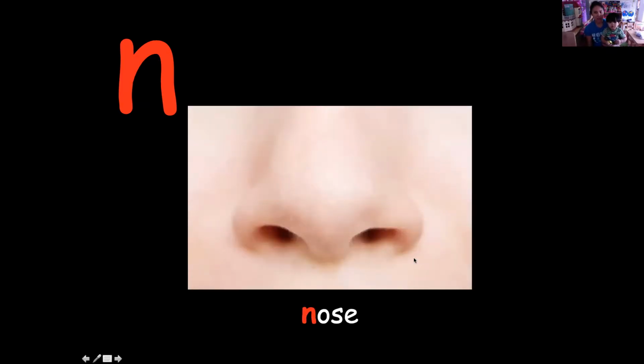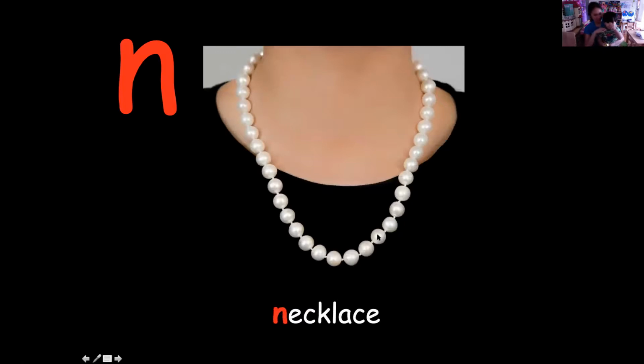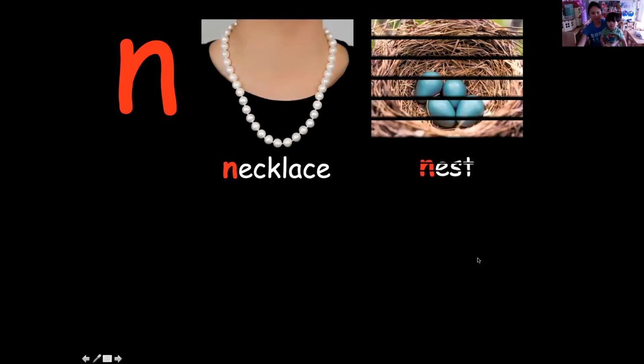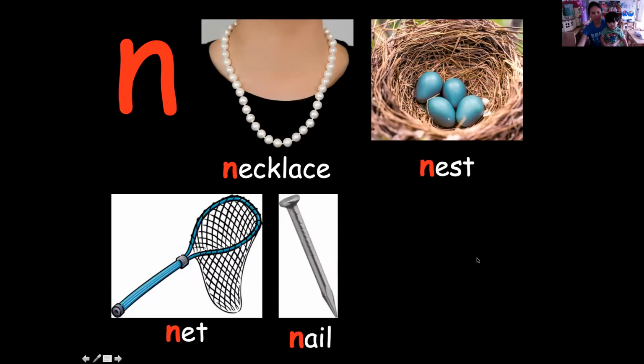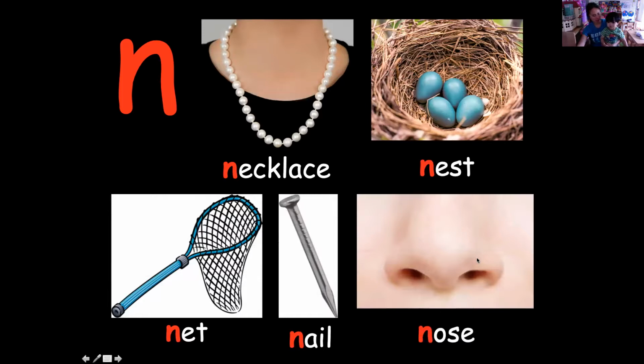What's this? Nose. Where's Hunter's nose? Nose is for? Nose. For, what's that? Neck. Necklace. Like this, oh, like tita, I have necklace, oh, look. What's this? Necklace. Nice. Okay, let's review. Say necklace. Nest. Next. Net. Nail. Nose. Okay. Ready for the next sound?